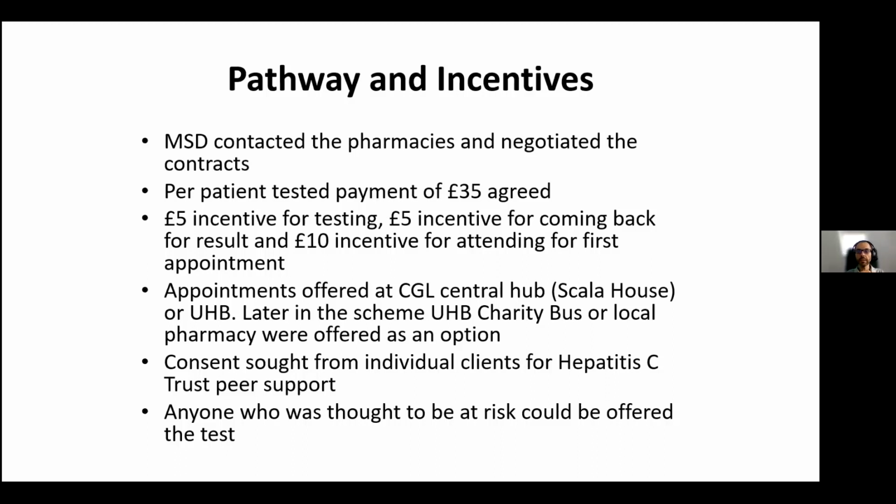We also included incentives of £5 for testing, £5 for coming back for the result, and a £10 incentive for attending the first appointment. These were all in the form of vouchers. The appointments at the time were offered at the clinic that we ran at Scala House, which was the main CGL hub in the centre of Birmingham. It's since been abandoned. Later in the scheme, we started using our mobile van that we parked at St. Philip's Cathedral in central Birmingham once a week.